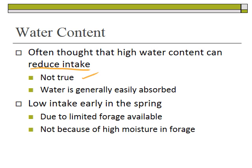Even though there is a lot of water in plants in the spring, the animals can pretty easily process that water. So you might read sometimes in old experimentation bulletins that the amount of water in forage in the spring reduces intake. That's really not true. It might be true in some situations where there's just really, really high water. I'm thinking about watermelon or something. But almost all the time in rangeland forages, water is easily processed and absorbed. So we might have low intake in the spring, but it's probably not because of the water. It's probably because of the forage available, and not so much because of the high moisture content of that forage.